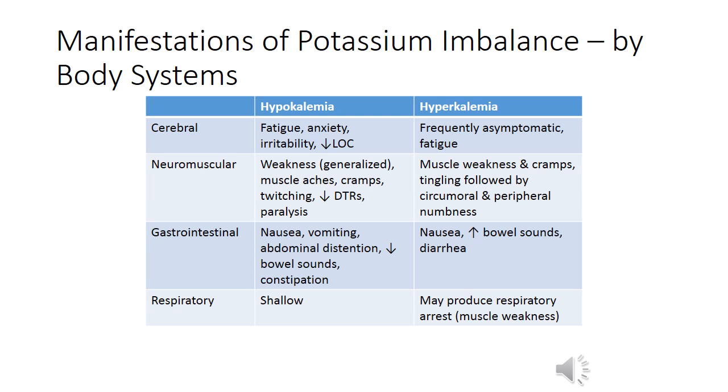With hyperkalemia, intestinal changes include increased motility. The patient may have diarrhea and spastic colon activity. Bowel sounds are hyperactive with audible rushes and gurgles. Bowel movements are frequent and watery.